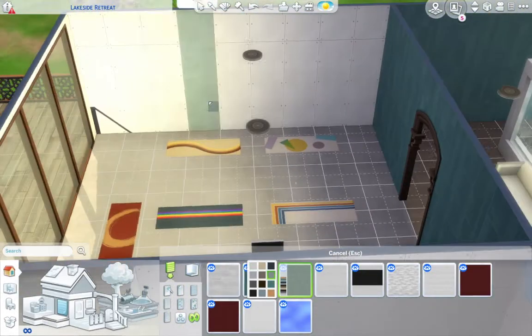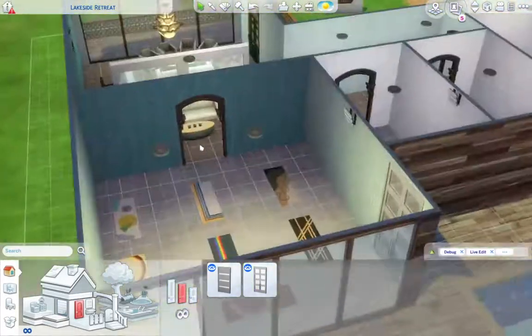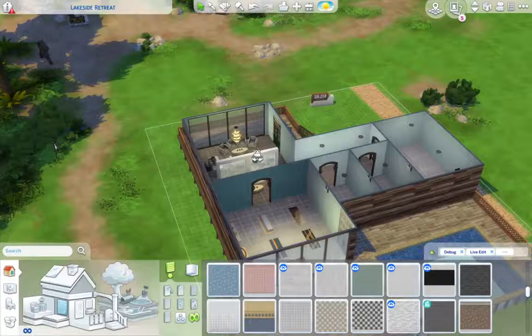Right now I'm going to paint the yoga studio, and I do one accent wall, and I do the rest in a very light color. And I do that in pretty much every room. I use one wall for an accent. So I put that little door there. I end up turning that into a hallway.